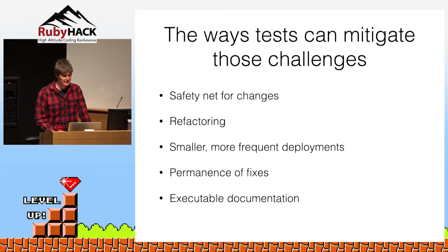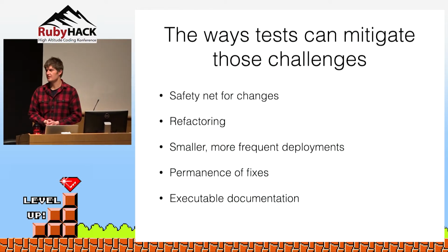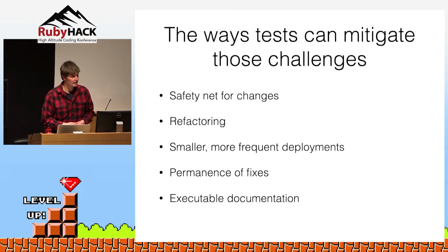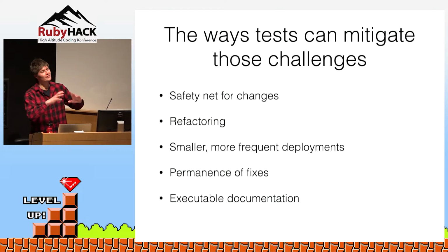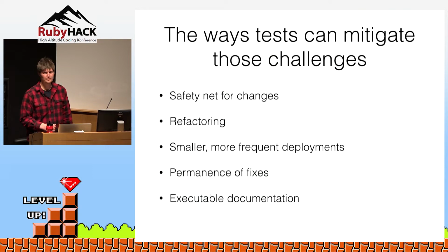But tests can mitigate these challenges. So, at the risk of stating the obvious, tests can serve as a safety net for changes. If you have to change an area of the code, but you're able to put some tests in place beforehand, then you're less likely to introduce regressions in that area than if you had just made the change with no tests.